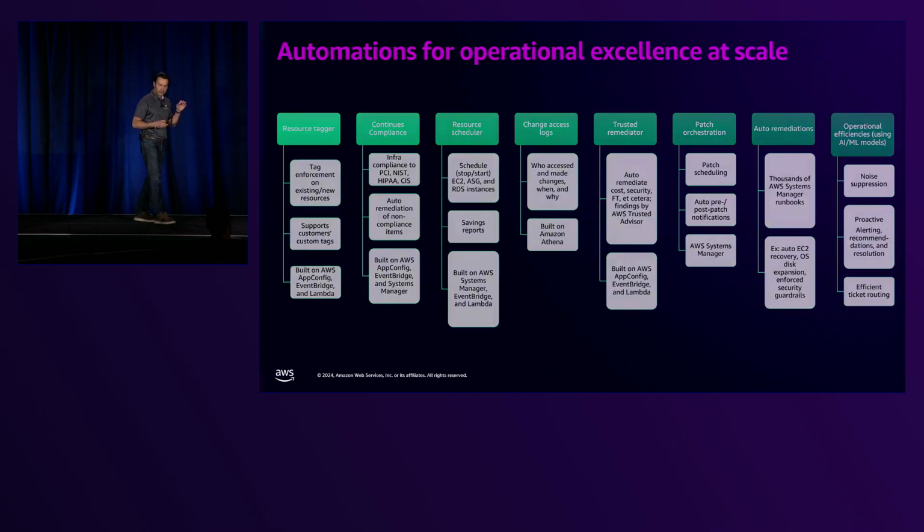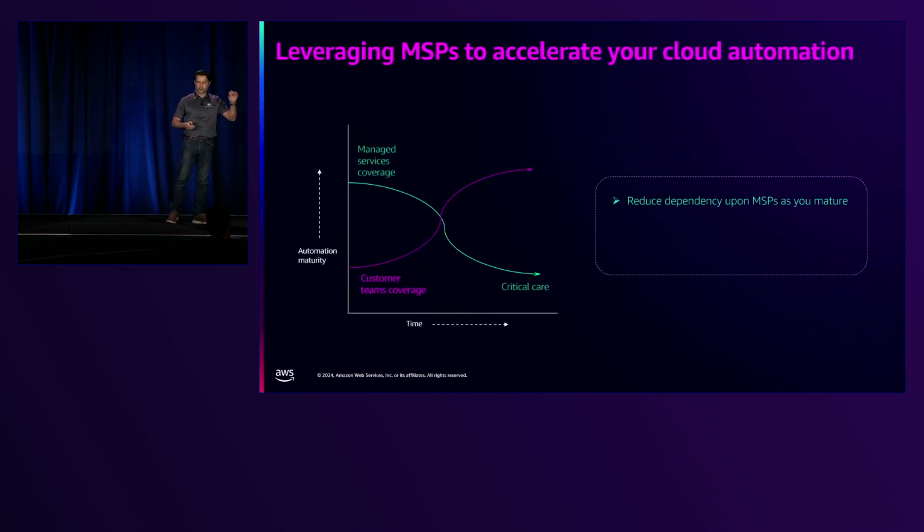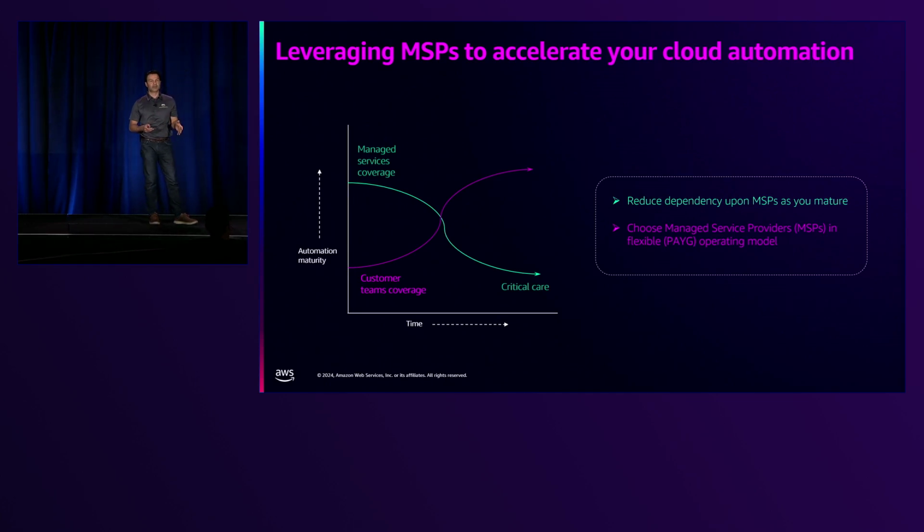But if you want to utilize a managed service provider to accelerate your journey to cloud automation practice, I have two pieces of advice for you. Number one is, make sure as you get mature, you reduce your dependency on the managed service provider over the period of time. For that, when you choose a managed service provider, don't go for long-term contracts, so that you are using them in a pay-as-you-go model, and over the period of time you can reduce your dependency as you gain operational efficiency.